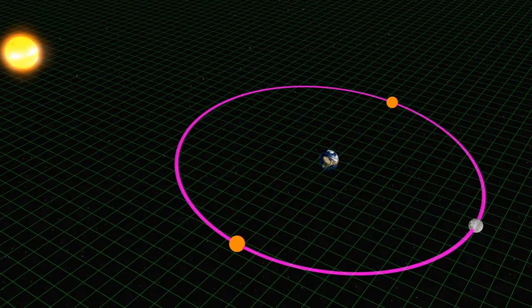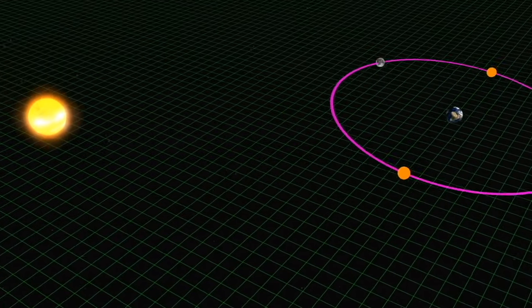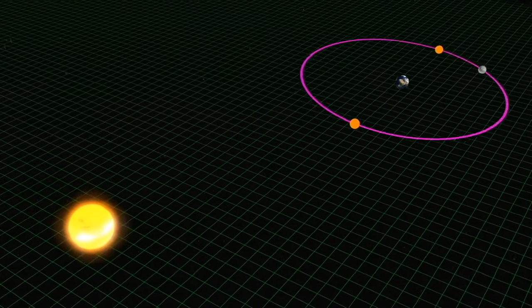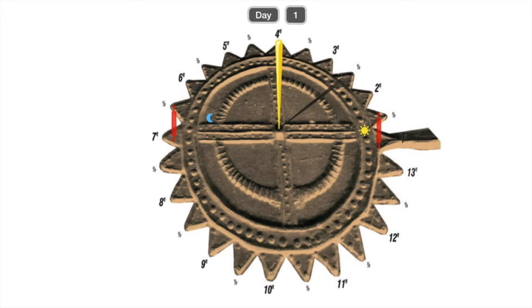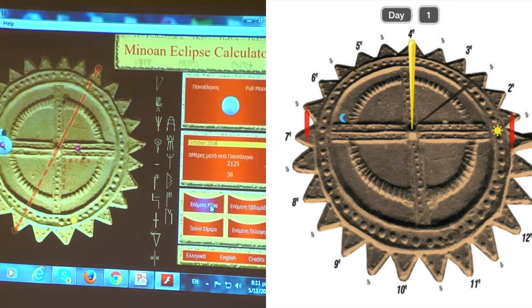With such a device, the astronomers of the Minoan period could predict with considerable accuracy and precision the lunar eclipses, as well as some of the solar ones. For the disk to function as a lunar calculator, first of all, the device needs an initialization. This can be done after a lunar eclipse, preferably a total one.